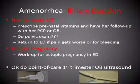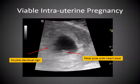Well, how can you decide between what is benign and what is life-threatening? At this point, you all ought to understand that we can do a clinician-performed bedside ultrasound. If the pregnancy is intrauterine, the patient can be safely discharged home. If we can't see a pregnancy in the uterus, then we must concern ourselves with the possibility of an ectopic pregnancy. Well, fortunately for this young woman, the transabdominal ultrasound demonstrates an intrauterine pregnancy.